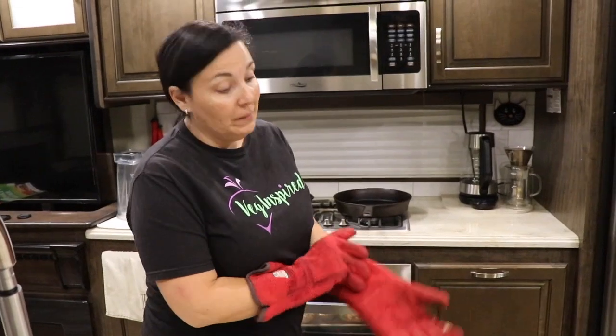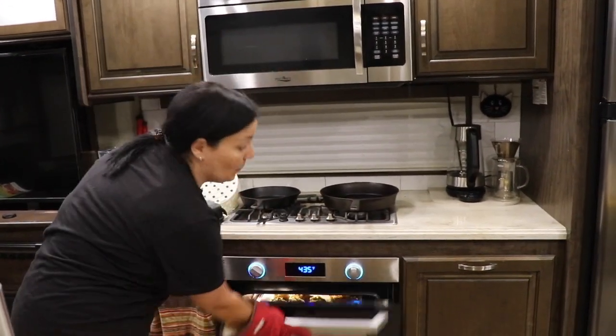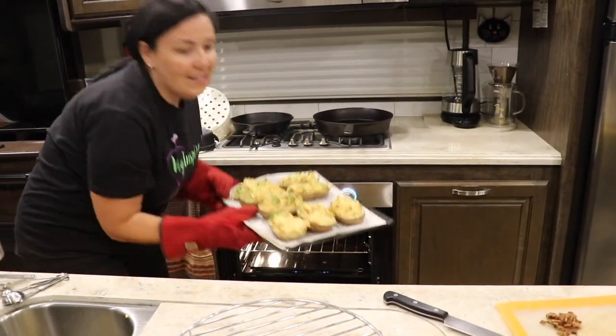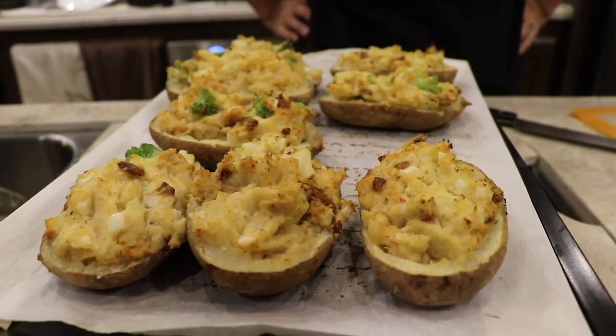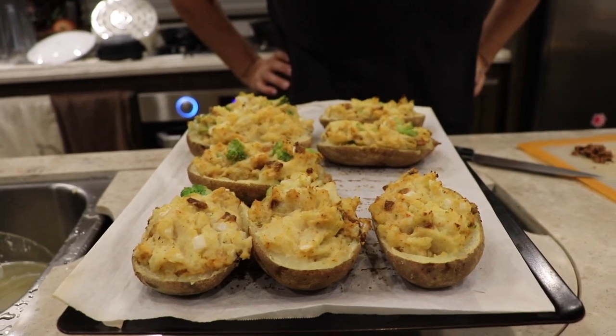It called for 15 minutes, but in our propane oven, things take longer. So this has actually been 25 minutes. And they look nice and golden brown. Now the recipe says to let them cool for 5 to 7 minutes. So I guess we'll let them cool for 5 to 7 minutes.